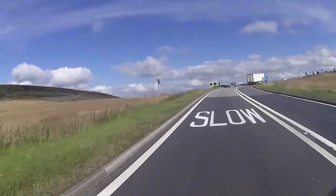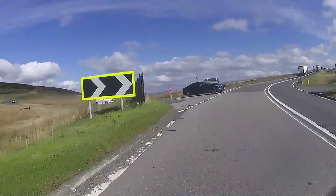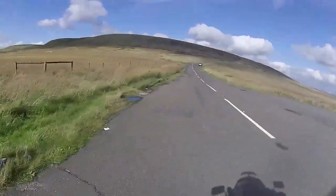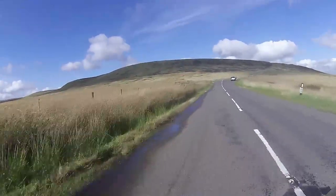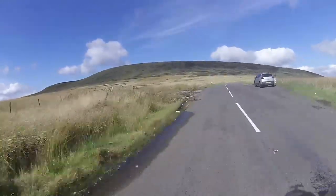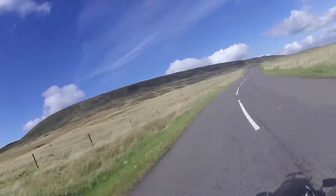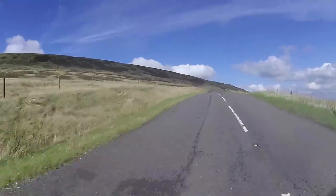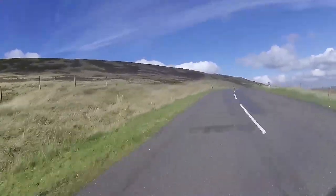I think I'll take a little detour down to Dunford Bridge. I've never ventured down it on my Gold Wing, so I'll venture down here on this. There'll be less traffic, and I've plenty of time. It's 2 o'clock.